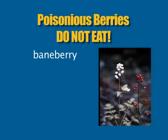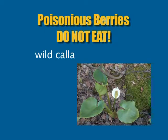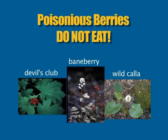Devil's Club grows in coastal forests and forms a shrub up to 12 feet tall. The leaves are large and maple-shaped with spines on the leaves. The berries are bright red on a separate stalk. Wild Calla lives in shallow water along the edges of lakes and slow-moving streams. The leaves are heart-shaped and have a thick stem. The berry fruits with a soft red berry. The entire plant contains poisonous acids. Never eat a berry you can't positively identify. If you don't have a good berry identification book, be sure to purchase one.